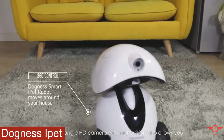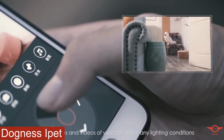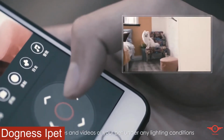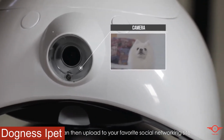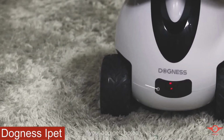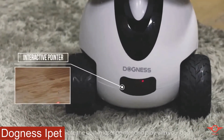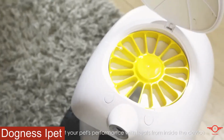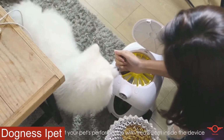The wide-angle HD camera with night vision also allows you to take pictures and videos of your pet under any lighting conditions, which you can then upload to your favorite social networking site. If your dog gets bored, you can activate the built-in laser pointer and play with your dog. You can even treat your pet's performance with treats from inside the device.